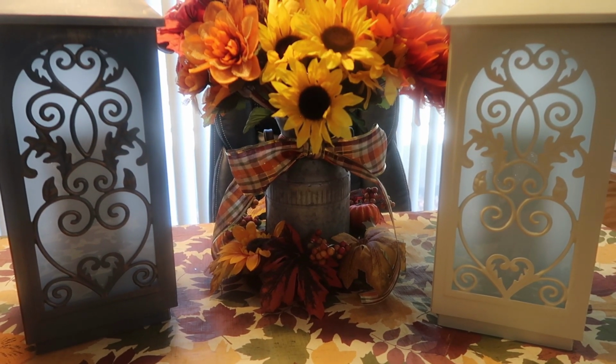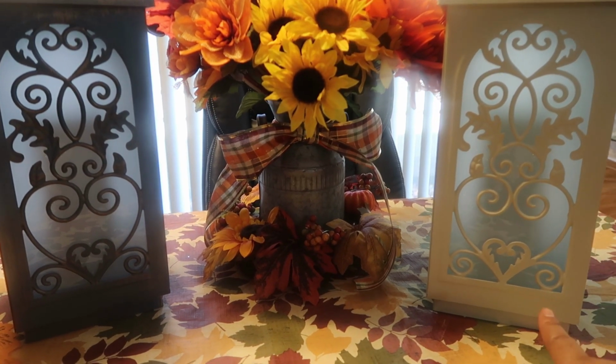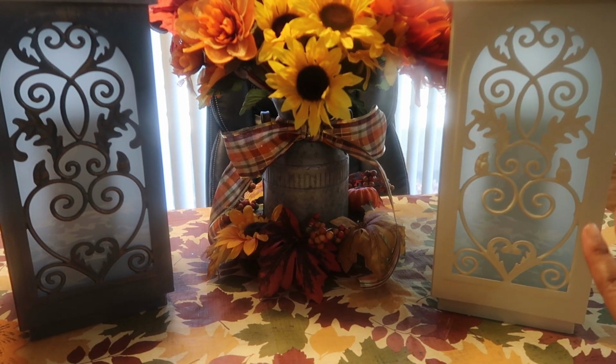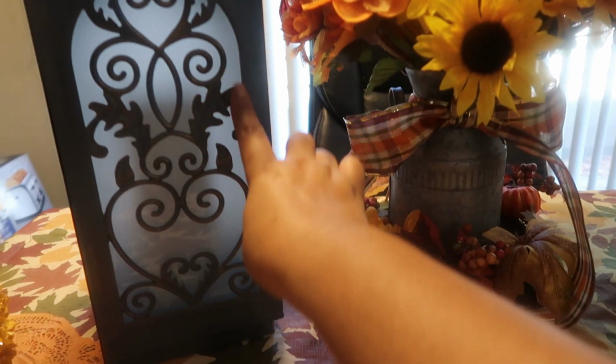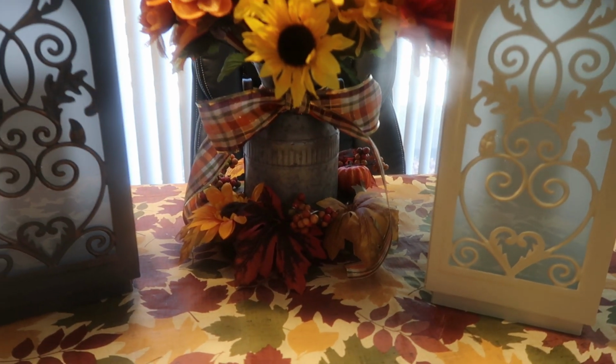A pretty good price that I got. I really got a good deal. The affordability for these, for the quality that you're getting, is absolutely amazing. Like I said, these are metal, and this is glass. This is not plastic. And then it has that candle on the inside that flickers.